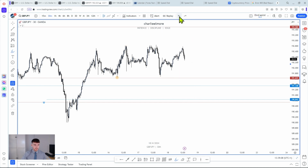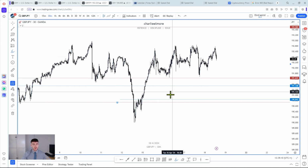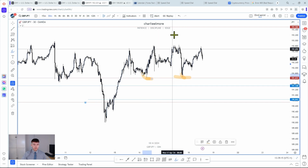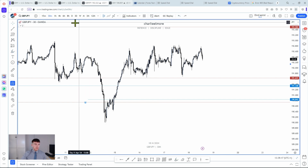So I'm not touching it at the minute. I'm just leaving it alone and letting it do its thing because, like I said, we've got this and this as well, liquidity potentially. So that's that.